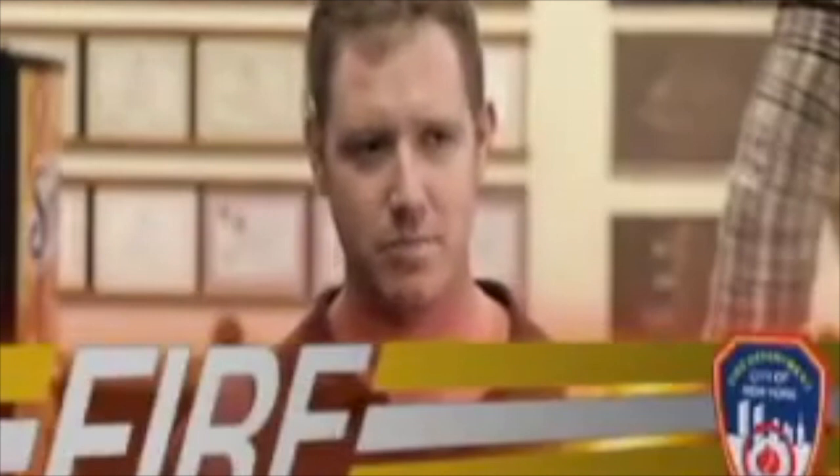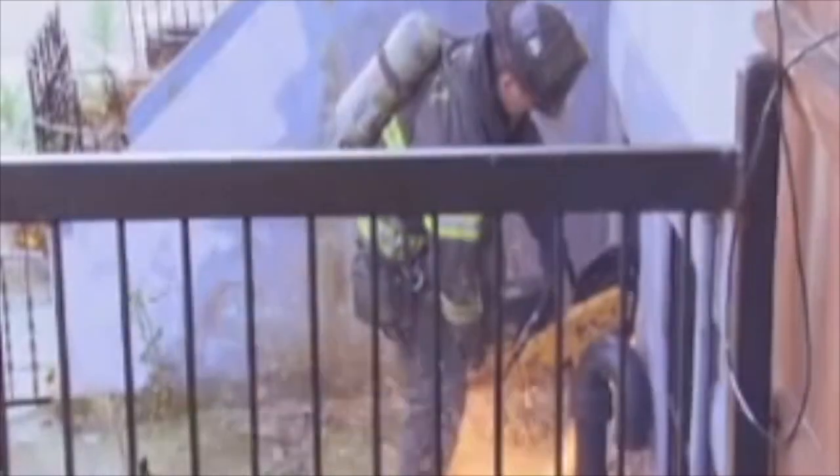My name is Jim Tucker. I have the OV today. That's the outside vent. My job is to get to the rear, check to see what's going on in the rear at a fire, and vent those windows in the rear opposite the hose line, and get in and do a search.